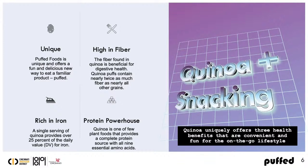Quinoa cookies help travelers who are gluten intolerant or who want a healthy dessert by providing convenient and delicious snack and dessert options on airplanes with added health benefits, as they are high in fiber and protein and rich in iron.